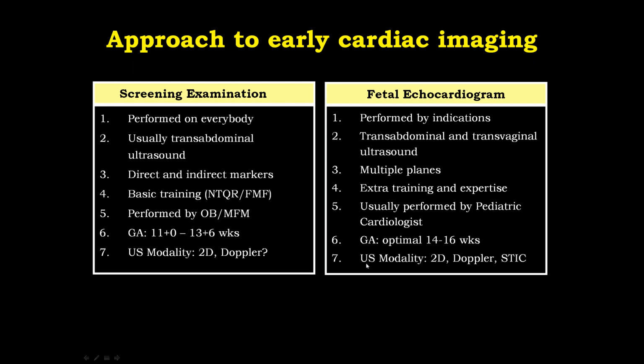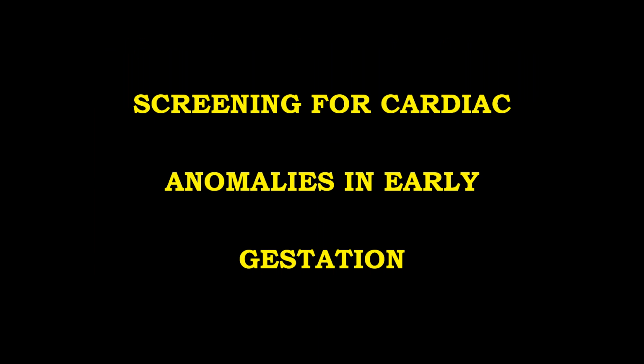Here we can use all possible modalities that are available on the ultrasound machine for detailed assessment of the cardiac anatomy, function, and blood flow. We use 2D, Doppler, STIC, everything that is available on your machine. And we start with the screening cardiac evaluation.